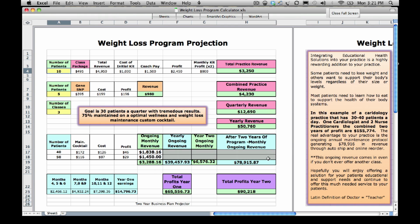But then most impressively, after that second year of build, you're going to have $78,000 a year in ongoing revenue, almost $79,000, based on those 180 patients reordering their custom cocktails on a monthly basis. You're going to have $78,000 or $6,500 a month coming in through your website or through AutoShip without you ever having to run another class.